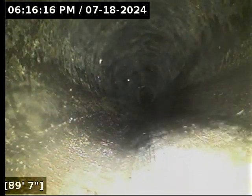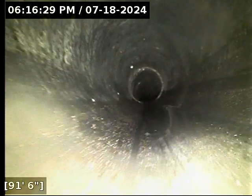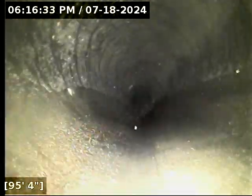It looks like what we're doing right now is crossing from left to right in the driveway area, at least back there at 76 feet. We were on the street side of the gate, crossing from left to right as you face the house from the road. Like it's going to pop out the other side of the driveway.